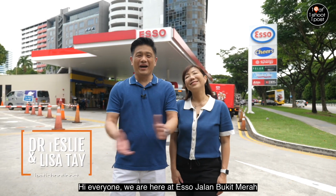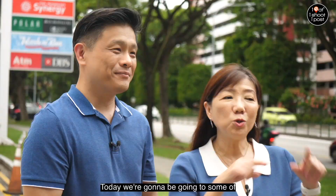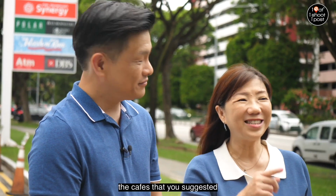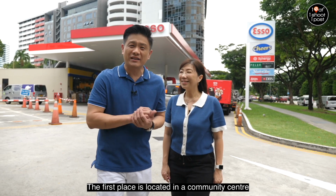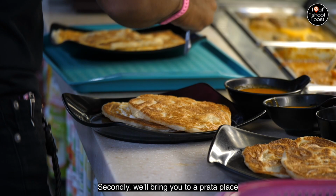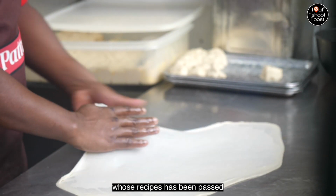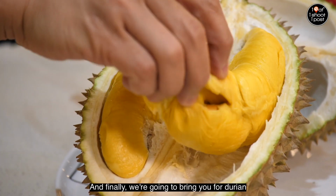Hi everyone, we are here at Esso Jalan Bukit Merah about to go on our next food journey. Today we're going to be going to some of the cafes that you suggested. The first place is located in a community centre and they sell really nice local food. Secondly, we'll bring you to a Prata place whose recipe has been passed down for 3 generations. And finally, we're going to bring you for durian.